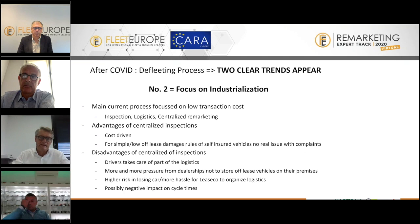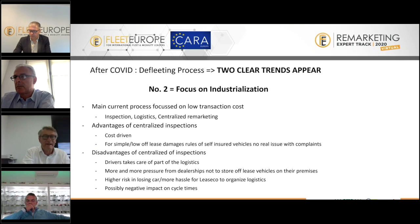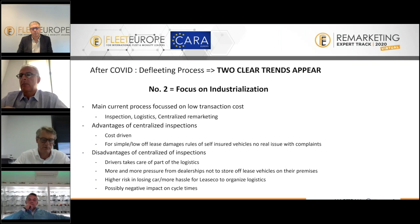That is one trend. The other trend is clearly a focus towards industrialization. In the last years, the whole market evolved to that, driven by demand of leasecos, in order to bring down as much as possible every single transaction cost of the off-lease steps, meaning faster inspections, more efficient logistics, and a very centralized remarketing process on big compounds, totally digitized and very swift. Of course, this has a huge advantage.